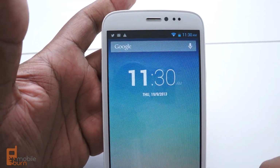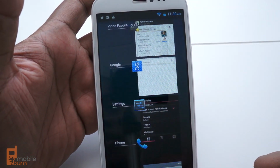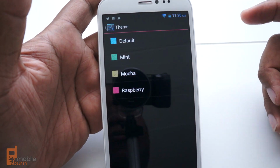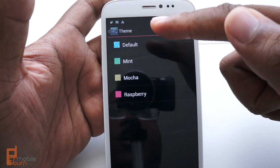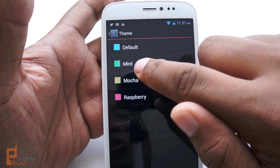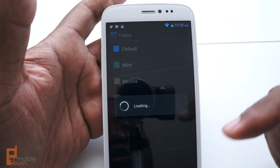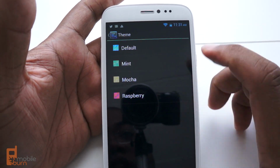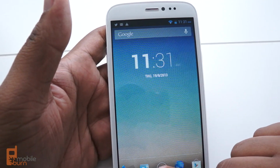And the reason for that is you can actually go into settings. Go to settings now, and you can change the accents with the theme. Once you're in the display section, you can change between the default, which is the light blue, or you can say, I want mint, which is going to be a light green. So that's one of the things that you can change when it comes to the Blu Life View.